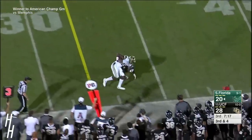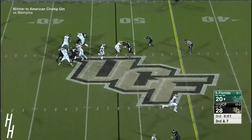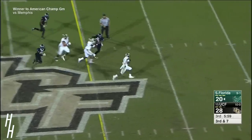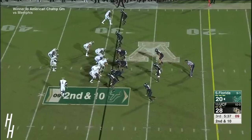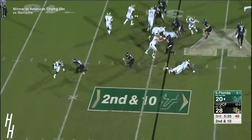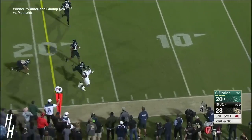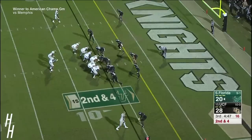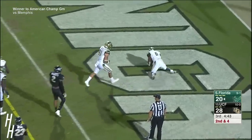Flowers has Dillon for the first down. Third down and 7 for South Florida. And Quinton Flowers uses his feet for the first down. Flowers runs for another first down. Dillon the block. And toots the touchdown.